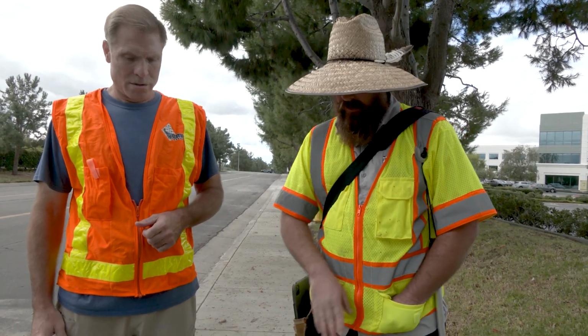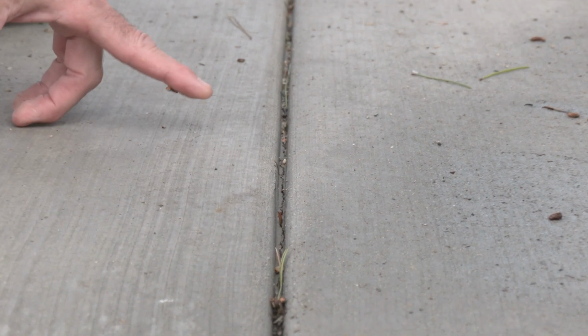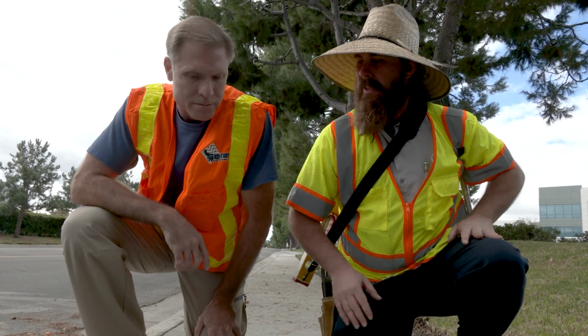Blake, can you find an example of a crack in a control joint? Yes, in fact, this concrete was just placed maybe a week ago, and it already has a crack following straight in. Oh, look at that. So it's doing exactly what it's built to do, what it's meant to do, because concrete will crack. Right. But the idea is to control it.